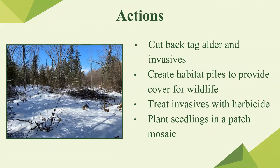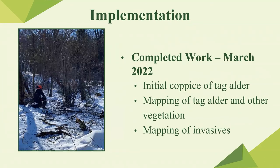We're going to use that tag alder that we cut to create habitat piles. These habitat piles are going to serve the same purpose that the upland crew talked about. We're just going to be using tag alder. We'll also be treating any of the invasives, the buckthorn specifically, with herbicide to help get to that below 5% number. And the planting of hard and soft mast species specifically in the tag alder coppices, where we'll have light reaching the ground, they'll have a little more room to grow. And for plants specifically, we planted red osier dogwood, high bush cranberry, and then that swamp white oak is there to provide that hard mast and a little bit of cover as well.